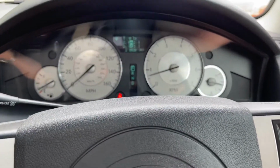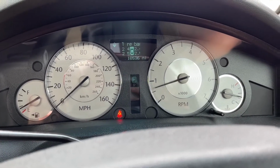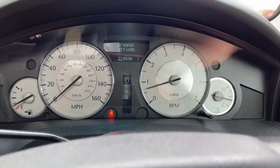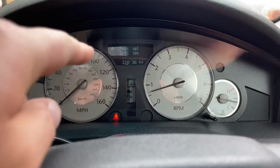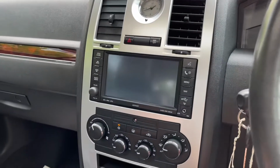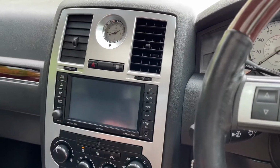But I don't know. Low washer fluid. And then it's just systems, so you can trip between this sort of stuff. But yeah, people, honestly, 218,000 miles on a car like this, nothing. It's nothing. Just keep up the services. I'll tell you what, if you're lucky enough, I might sell you the car.